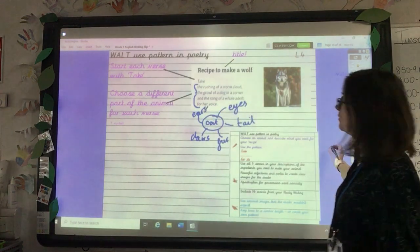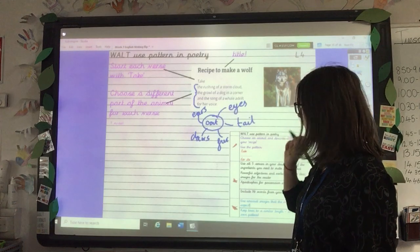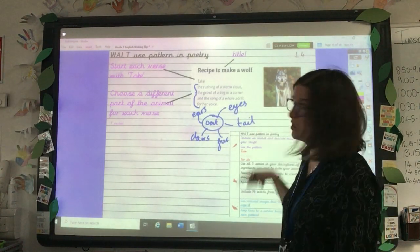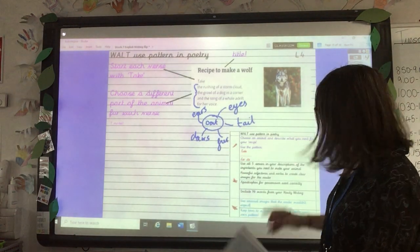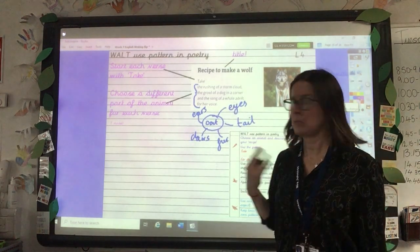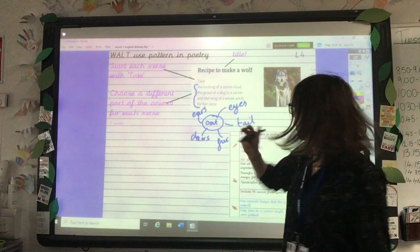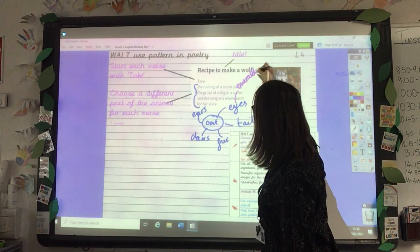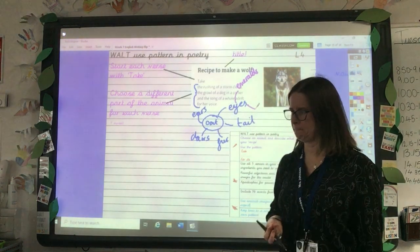So I'm going to try and do 5 stanzas, 5 verses in my poem, but I might decide, once I've started writing, actually this is harder than I thought, I might just do 4 and leave one of those out. So now I'm going to think, what do these things make me think of? So eyes. Cat's eyes are green, aren't they? They really sort of glow in the dark. So they make me think of emeralds glowing in the dark, or something really bright green.